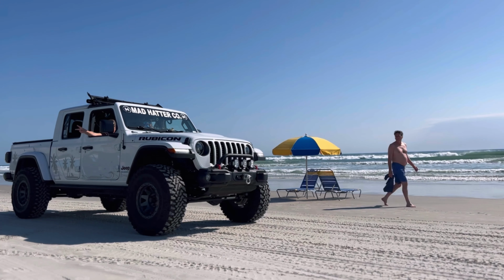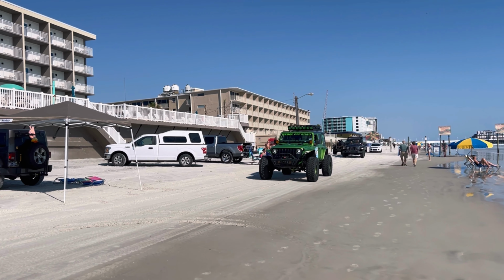Very nice. And this event not only features Florida Jeeps, you can have Jeeps from across the country, and some even coming from Canada as well. I like this color here, Rebel Off-Road. Very nice. Look at this one, Patriotic Puppy. This is a beautiful Jeep right here.